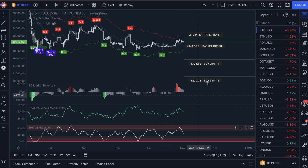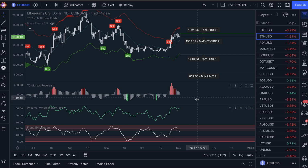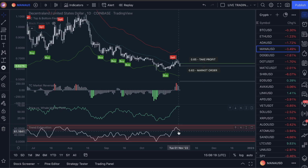What we'll do is we'll look for an entry. And what I do in the morning, and I'm doing this right now because I'm looking for a trade setup for everyone, is I'm waiting for trend exhaustion to be low and whale money flow to be low. So ADA, this is pretty high. I want to see them a little bit lower. Mana, whale money flow is super high. I definitely want to watch for this to come down even further here.